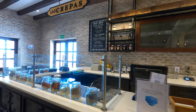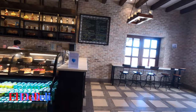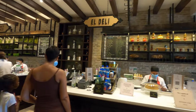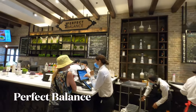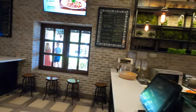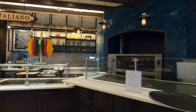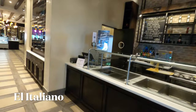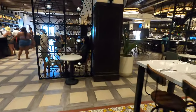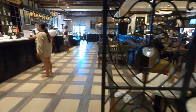Next to that we have another dessert type stand called El Deli, where they serve different sandwiches as well as cakes, cheesecakes, pastries, drinks. Finally, we have Perfect Balance that we visit most often, where they serve different protein, super green wellness drinks, including wellness shots, and it really made our working out worthwhile. Finally, we have El Italiano, where they serve different fresh pastas for dinner, and that we really enjoyed. So again, we really ate a lot, and we took advantage of this marketplace where we were able to eat whatever we wanted.